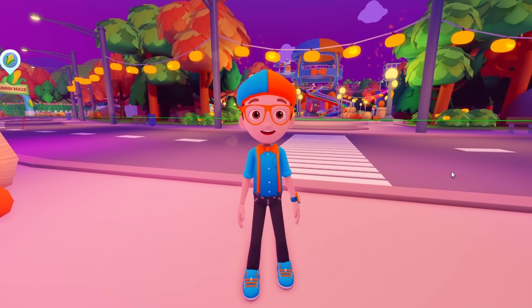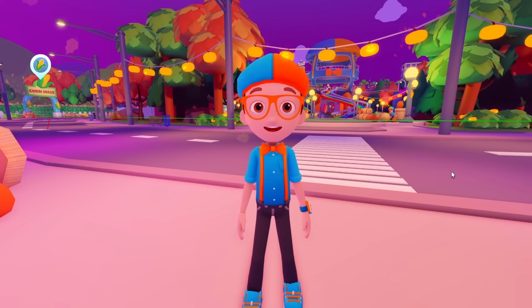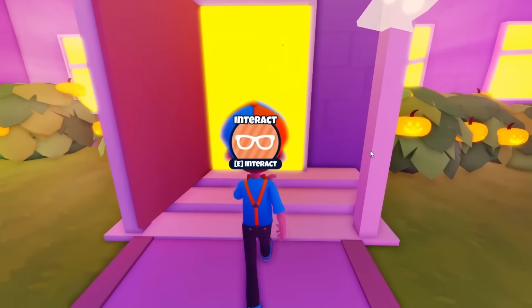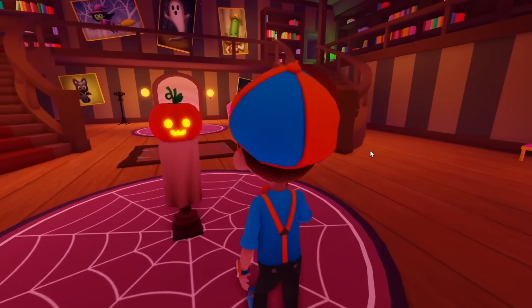Happy Halloween! Where did Tabs go? She was just here. Well, I'm in front of a haunted house. Maybe she's in there. I like those glowing pumpkins. Going in! This place is fun!